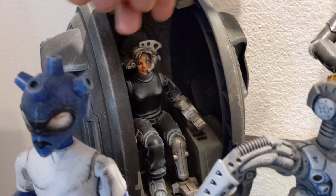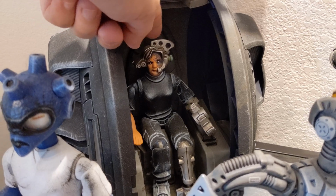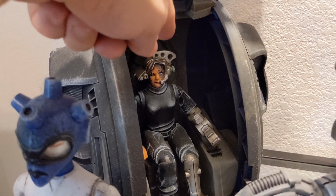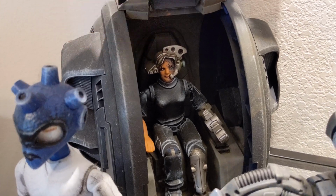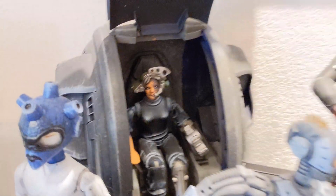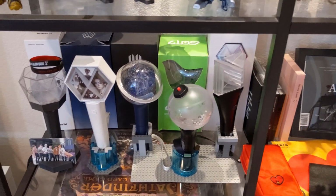This lady in the back here is a Borgeized, I forget the young woman's name from the show, from Galador, but I Borgeized her, and that's a head from a McDonald's toy, and it really came out slick. Down there is just some of my wife's K-pop stuff. I won't show all that because she's not here to explain.